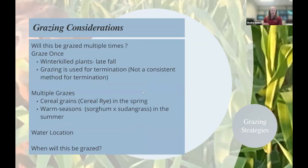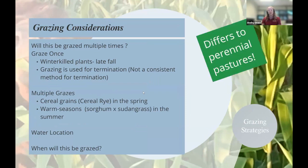And so when we're thinking about our grazing considerations, are we grazing these once or are we grazing these multiple times? Are these going to be able to regrow or are we basically waiting? Are they going to be winter killed and we're only grazing one time? Just really being able to understand that's going to play into a role of how we should be thinking about managing these, and our water location, and when will this be grazed. All of these factors are going to play into an effect and they do differ from our perennial pastures.